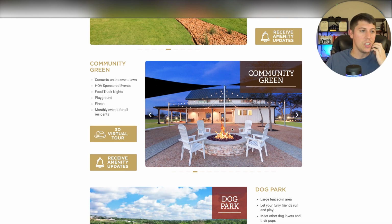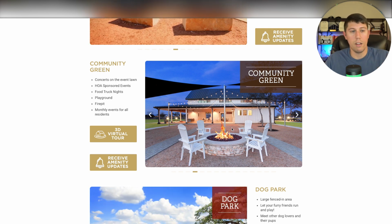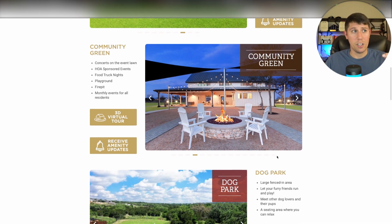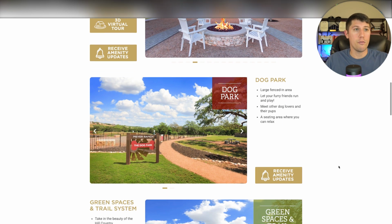And you can actually rent this space out if you're trying to have a birthday party or an event of whatever sort that you need at an amenity center. It's right here in the community. They also do a lot of food trucks here. I think they do a monthly movie night out on the lawn space that they've got. So it's really nice amenities that they've got for this community only.